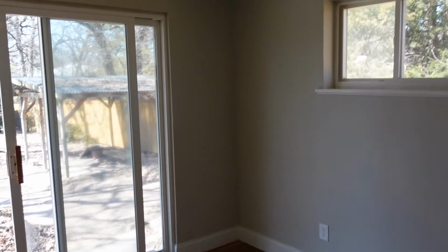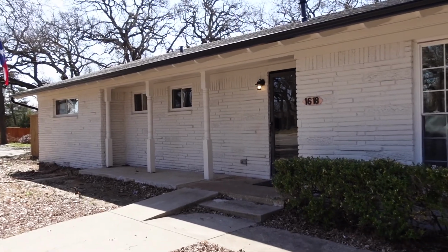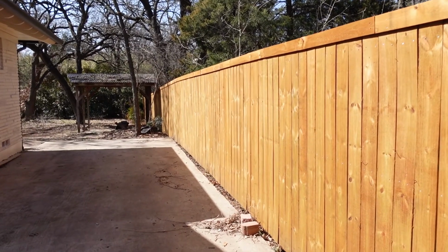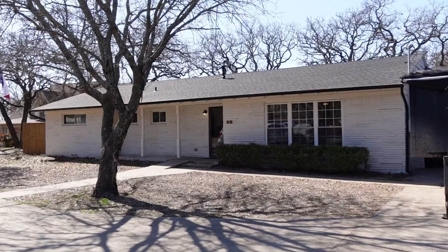And we're still in the process of doing a little bit of cleanup around the property, around the backyard. There's a lot of debris from some of the trash and some of the demo material that we had in the property.